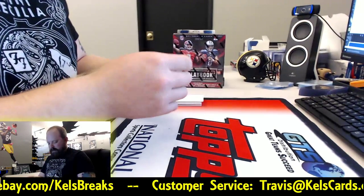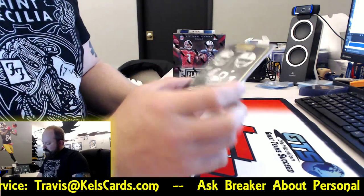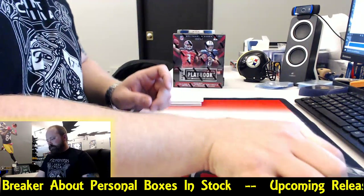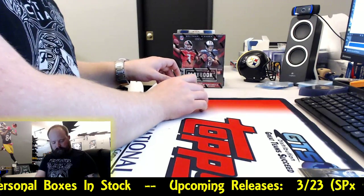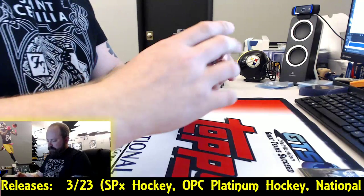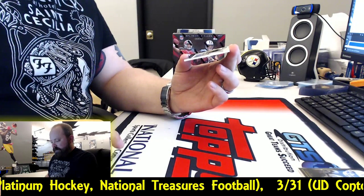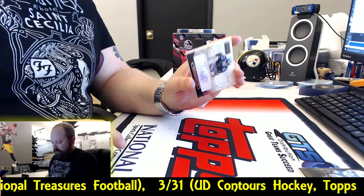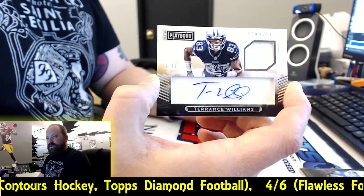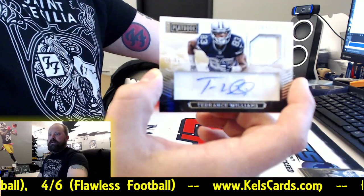2015. All right, on the mini playbooks. 28/199. This is going to the Raiders. Bo Jackson, Tim Brown. Next we have jersey with auto, 33/99. Going to the Cowboys, Terrence Williams. He already did the 2014.